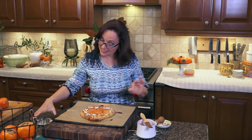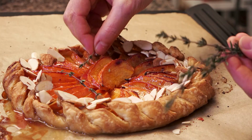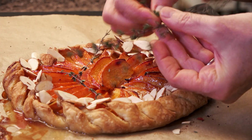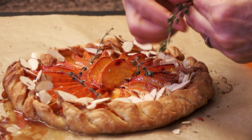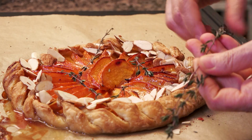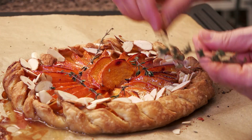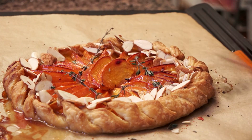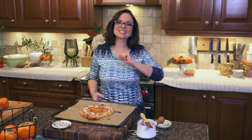Everything. Just to take it up even a bit more and to give it something unexpected, the thyme. So I've got these beautiful little wispy pieces of thyme. I'm just gonna lay them in. It's gonna give it a savory note and something really unexpected. It's beautiful with the almonds and the persimmon. This one's up to you, but come on. Take a little chance. I think you're gonna love it. And now back in the oven, a little bit lower, 375, so maybe 175 Celsius for about 7 minutes.